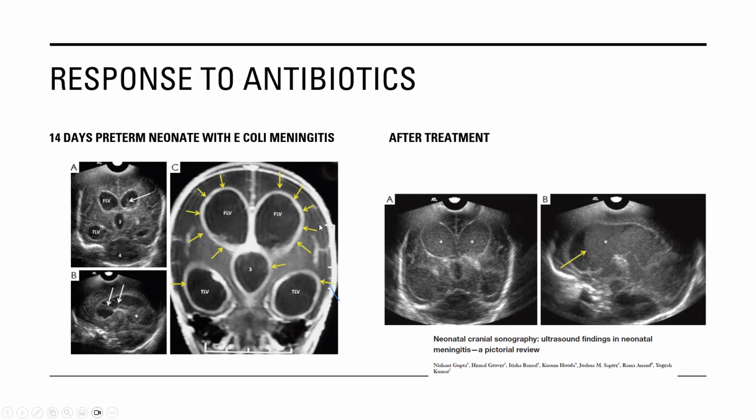coli meningitis. These were the ventricles before, and these are the ventricles after. They're dilated, it's worse, and you've got fairly echogenic material inside. So he's not gotten better. So basically, antibiotics either need changing, or really, some places will practice intraventricular instillation. I know that places where you can't cure these babies, eventually they end up with external ventricular devices. And we've had at least one case that I've seen in Southampton who ended up with an EVD because of problems like this.